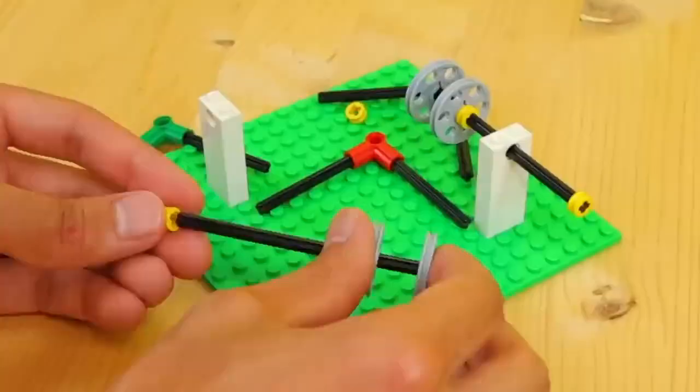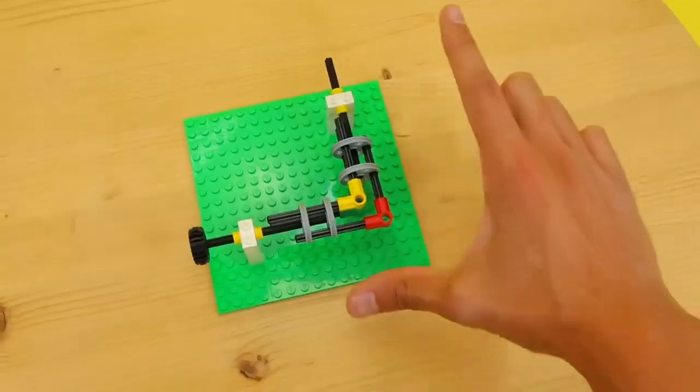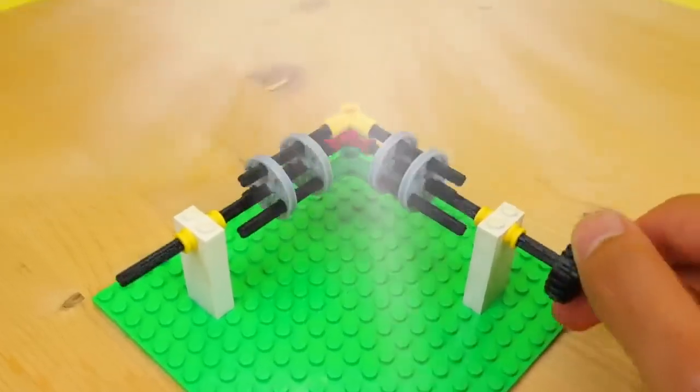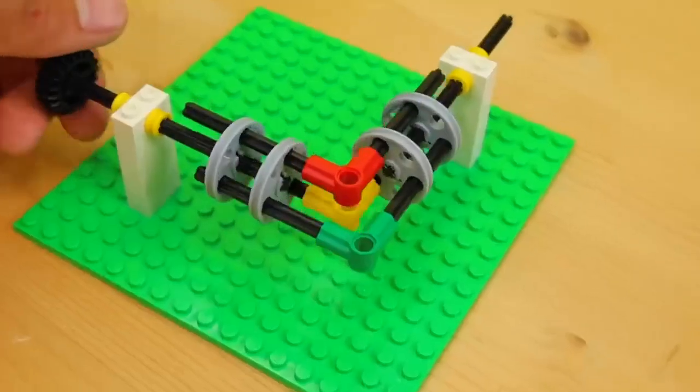This next Lego build is going to require some very genius engineering, and it's this very interesting rotating L-shaped mechanism. Apparently, this is supposed to actually turn, so let's try it. Wow, whoever invented this needs to be accepted into Harvard.